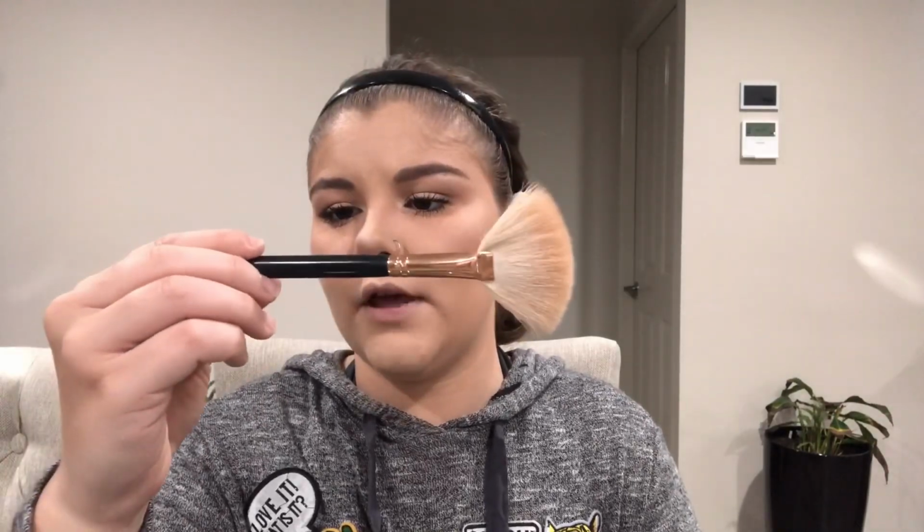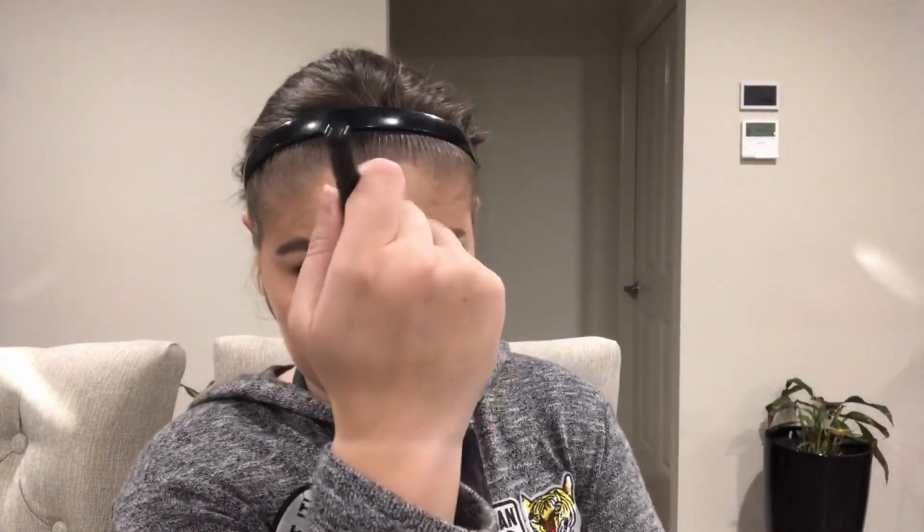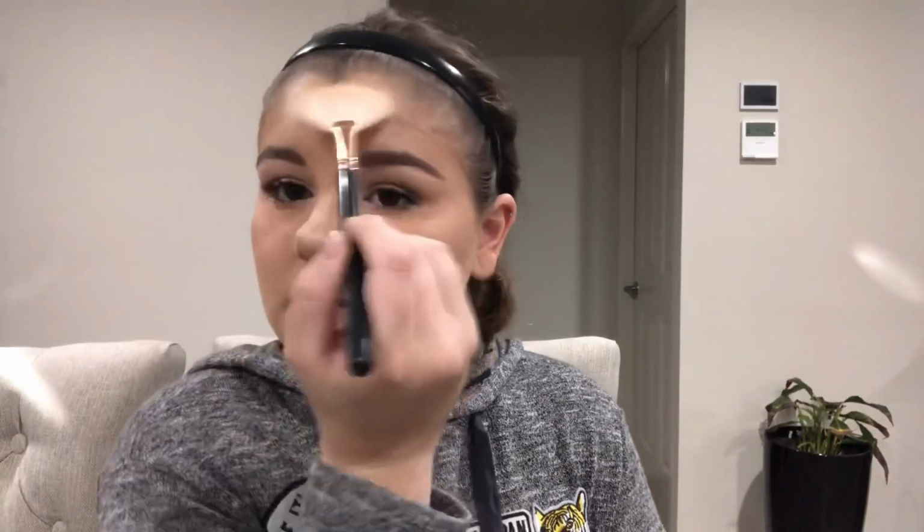For the inner corner, I'm just taking the Mary Lou Luminizer by The Balm. I want to do up here too, so I'm going to take the Morphe R12 brush, the rose gold fan brush, and we're just going to, still in the Mary Lou Luminizer, go straight down the nose. And the forehead. Now if you've got a quite small forehead like I do, and I have all this hair here and I freaking hate it, so I just put a lot of highlighter on my forehead, and that just makes me look not only a little bit more glowy, but like I have a bigger forehead.